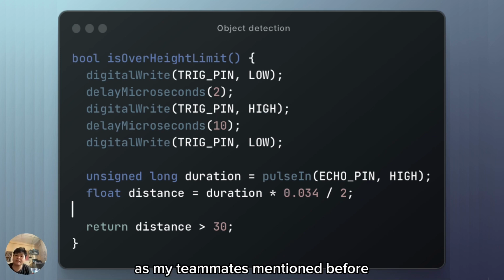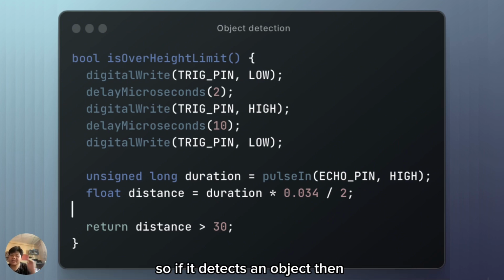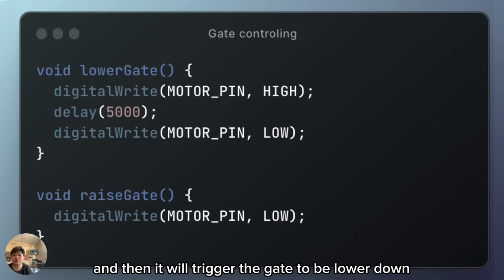And this is the object detection. As my teammates mentioned before, the ultrasonic sensor is actually placed at the height limit itself. For example, if the height limit is 2.3 meters, then we will set up the ultrasonic sensor at the height of 2.3 meters as well. So if it detects an object, then it is obviously the vehicle has passed the height limit. In this case, the sensor will send the trigger back to the Arduino board, and then it will trigger the gate to be lowered down.